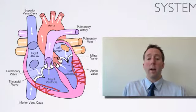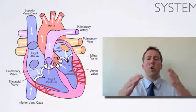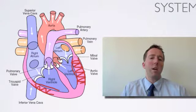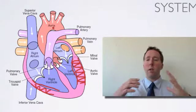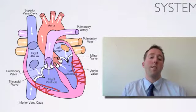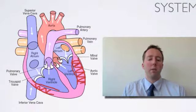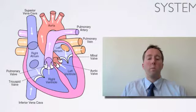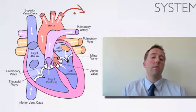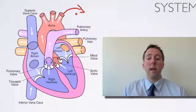Whereas the left side of the heart, this left ventricle here, that's a huge muscle and that squeezes the blood and pushes it through the aorta, but then to the rest of the body. So it's got to push the blood all the way up to our head and all the way down to our toes. So that's why the left side of the heart has got a far bigger muscle. But when the blood leaves the heart, so through the aorta, it goes through a series of arteries. So arteries carry blood away from the heart.